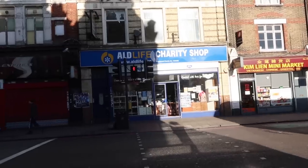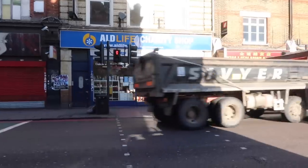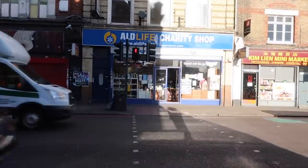Next stop is the Old Life charity shop. This is an independent one. I think this is the only one for this charity, I think. It's not like one of the chain ones. And this is also in Peckham.